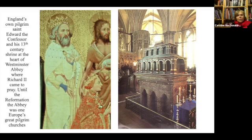And when you go to the Abbey, and I go quite a lot, it has such a feeling, and it is really the holy heart of Westminster Abbey. And because it is our coronation church and has been since 1066, which tells you something about the continuity of our history in this country, it really is one of the holy places of Christendom.